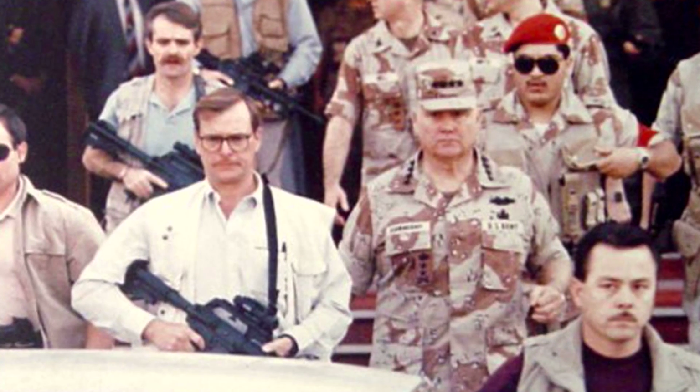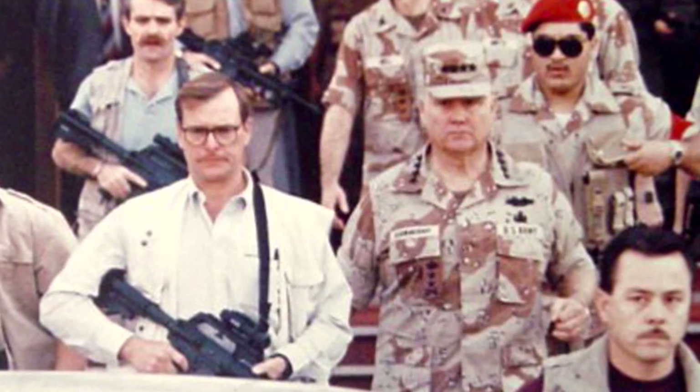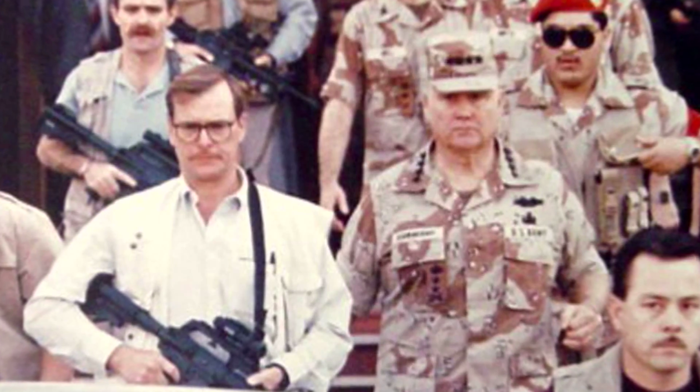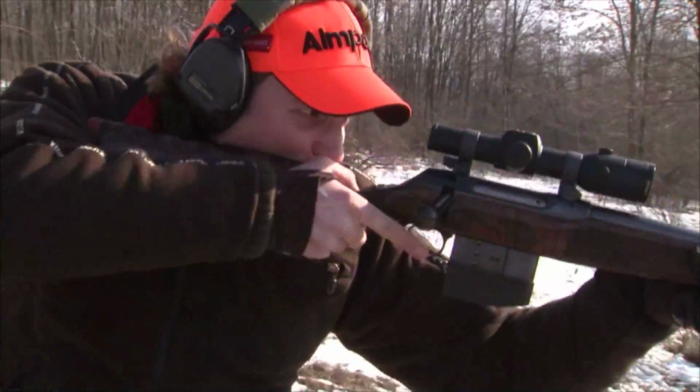It took more than 20 years for the company really to get off the ground. Then this photograph of US General Norman Schwarzkopf's bodyguards carrying Aimpoint sights came out. Today, the US military has more than 1 million Aimpoint sights in service, and it has become the standard for driven hunting in Europe.